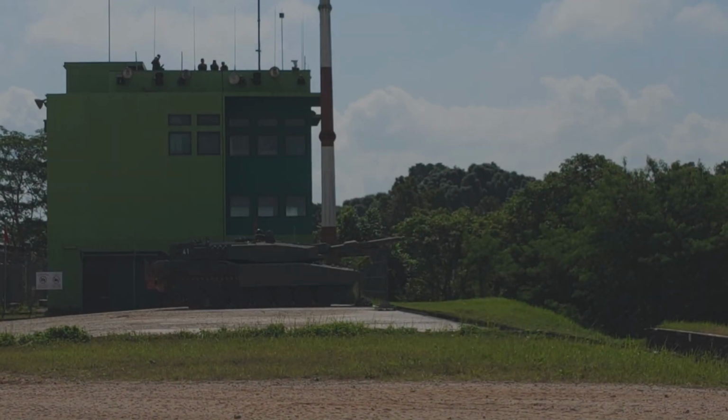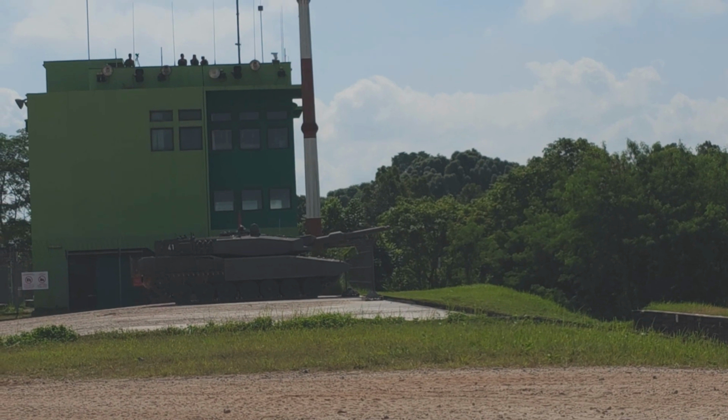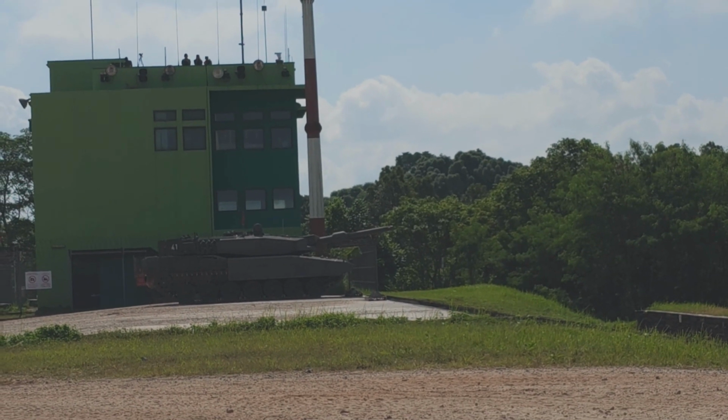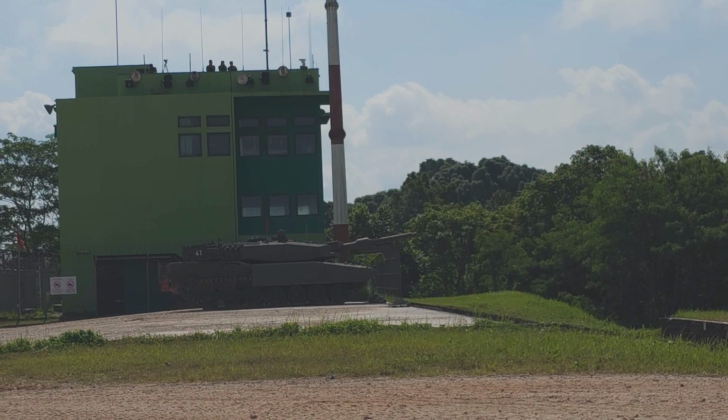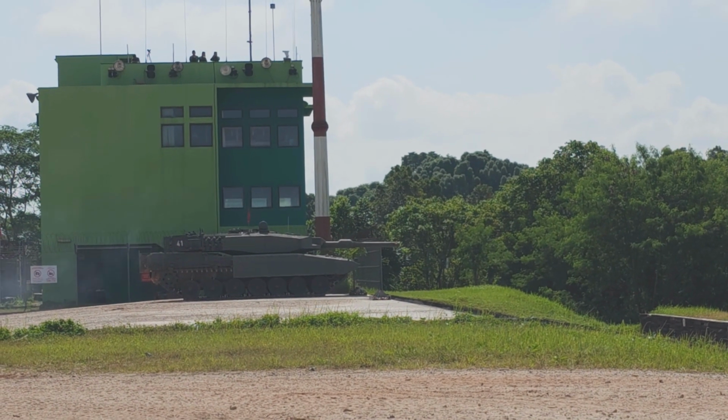Good afternoon, ladies and gentlemen. A gentle reminder to put on your earplugs as there will be use of live rounds and pyrotechnics during this event. We hope that you have a better appreciation of the firepower and strength of our army through this live firing.